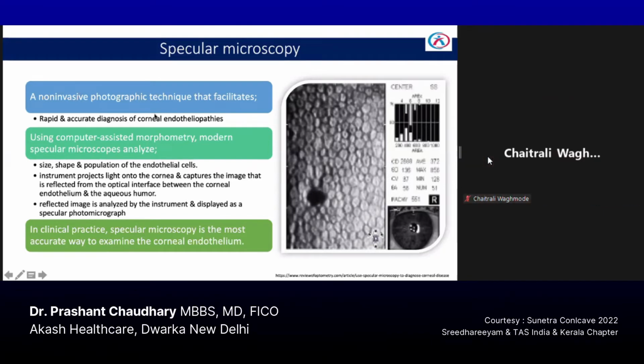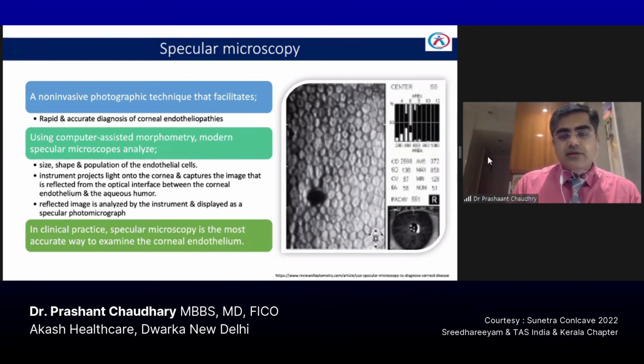Then the next diagnostic modality we use is specular microscopy. Now the endothelium is required to keep the cornea clear, because we know if the cornea becomes edematous, if it accumulates water, then the distance between the collagen lamellae becomes abnormal and the cornea loses its transparency. So the pump of the cornea is the endothelial cells, and they need to be there in sufficient numbers, at least 1,500, in sufficient quality, hexagonal in shape, not very large, not very varied in shape. So that we can see by a specular microscope.